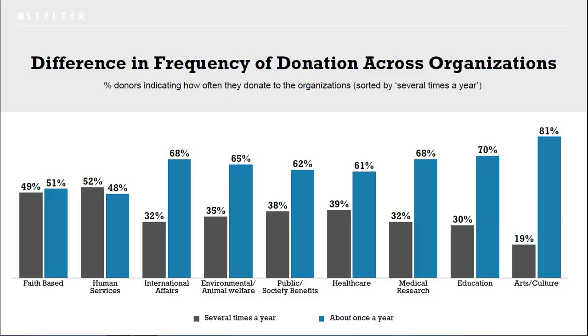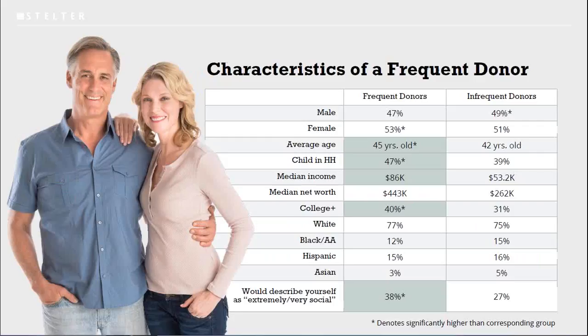You can see there's a big variation. With faith-based and human services organizations on the left, about 1 in 2 gives more than once a year. When we get down on the right side to arts and culture, for example, it's about 1 in 5. So what are some characteristics of frequent donors? Well, I can tell you they tend to be more female than male. They're a little bit older on average than infrequent donors. They also, and this may surprise you, are more likely to have children still living in the household. This is a statistically significant difference where you see those little asterisks on the screen.